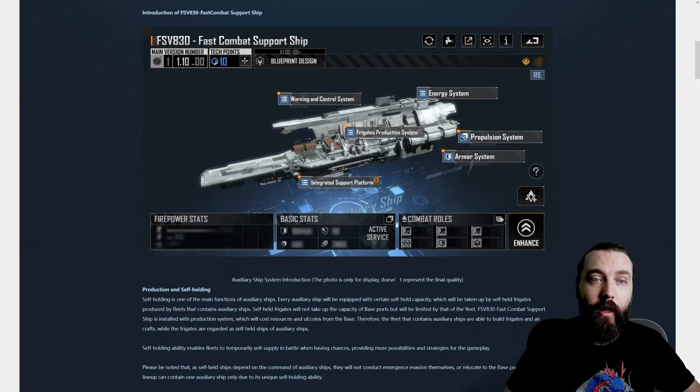But this is already sort of shaking up the meta potentially anyway, because running these in your fleets to resupply frigates and stuff like that, you go really heavy on the frigate corvettes, which is kind of what we do anyway, but you'd have to try and find room for this.